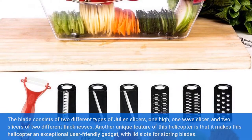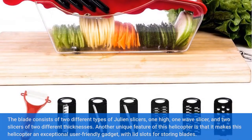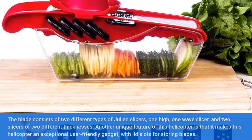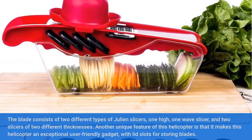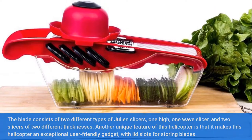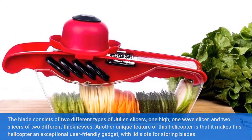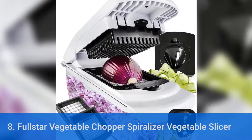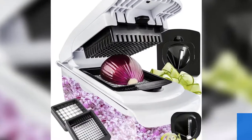The blades consist of 2 different types of julienne slicers, 1 wave slicer, and 2 slicers of 2 different thicknesses. Another unique feature that makes this chopper an exceptionally user-friendly gadget is the lid slots for storing blades. 8. Full Star Vegetable Chopper Spiralizer Vegetable Slicer.